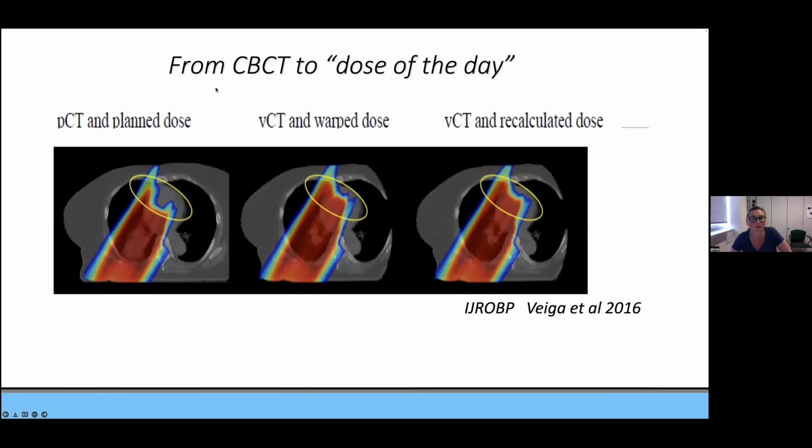And here you can see what can be done with this technique: to calculate the so-called dose of the day, meaning the dose that can be replanned if something is changed with respect to the planned dose. You can see here the isodose curves obtained during the planning phase. And here you can see that by means of the virtual CT, obtained with the procedures that I showed before, the isodose curves obtained for the water dose, meaning the dose that is modified because the patient was modified for some reason. And then virtual CT is used to recalculate and optimize the dose to be delivered to the patient.